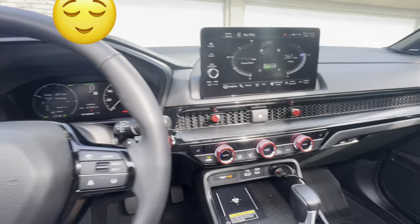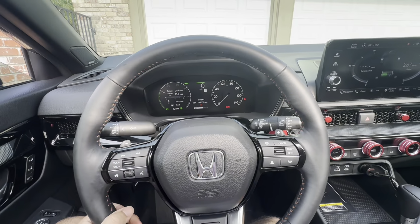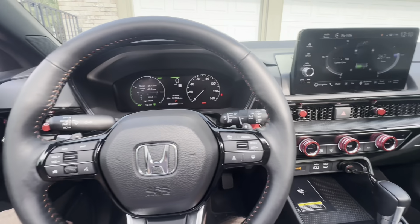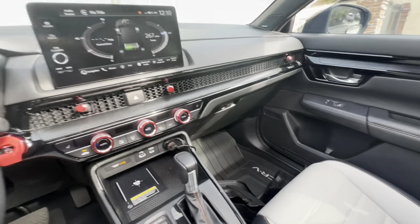Okay, so performance and handling. This car has been amazing. The steering wheel is nice and firm when you're making turns. Nothing feels wobbly. The car is very smooth and stable. The ride has been very cushioned. Overall, a very, very nice drive. Handles well on the road.